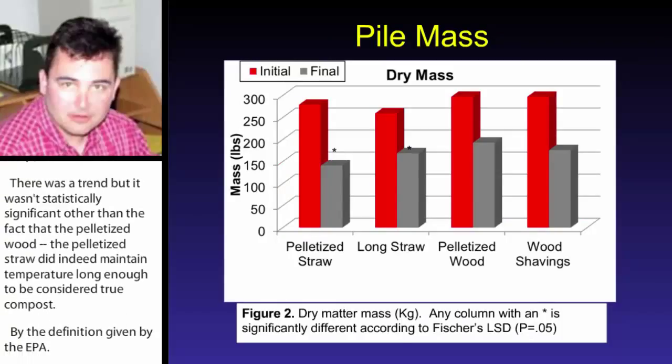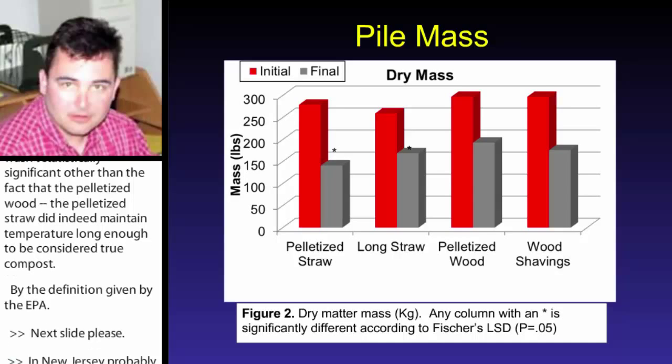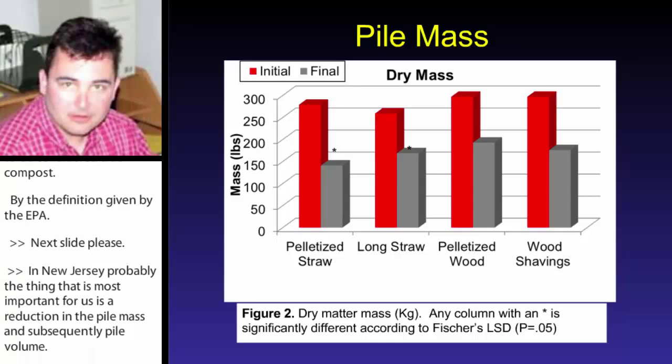Now in New Jersey, probably the thing that's the most important for us is a reduction in the pile mass and subsequently the pile volume. And in this study, the straw materials did have a significantly lower final dry mass of approximately 42% versus around 29 to 30% for the wood materials. And although the decrease in final pile mass was significantly less for the pelletized straw and the long straw materials, there was no significant difference in the final reduction in volume in terms of a percentage basis.